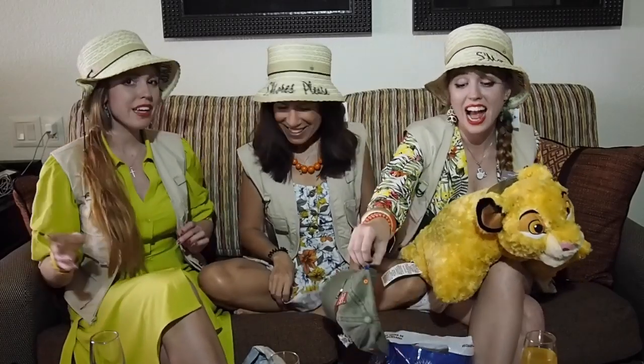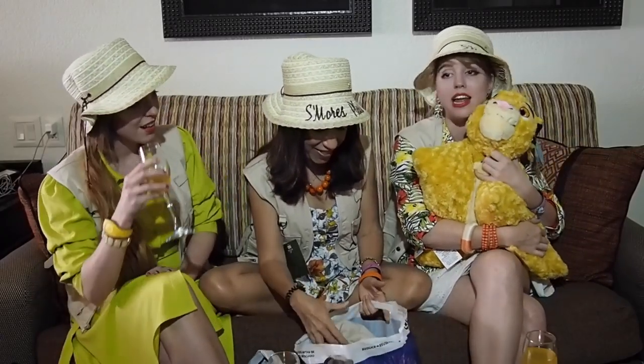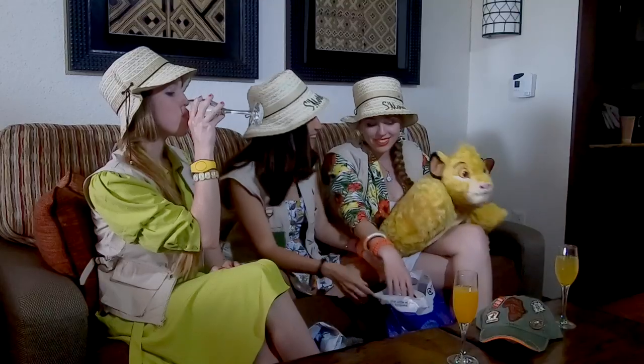Free, I guess, because there's no price. Around $29.99. Yeah, that's the price. A majority of the plush animals are priced like that. Worth every penny. Okay, now you have a cute bag. Oh my goodness.